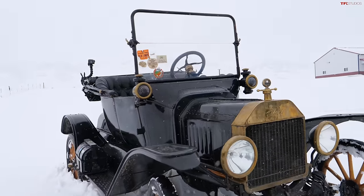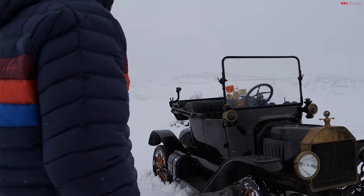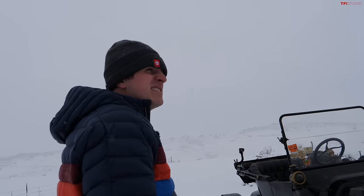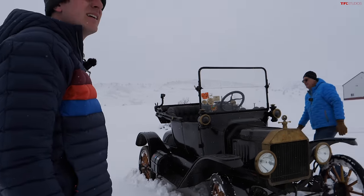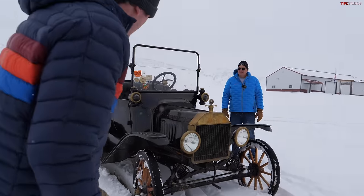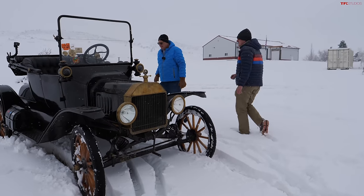All right, how about this? Get it going as fast as you can. I'll push as hard as I can. We can maybe get it back in the shed. We're supposed to get another 24 hours of snow, so it'll be stuck here. All right, let's see if we can get enough momentum for you to go down the hill. And then up the hill. Yeah, that's going to be the hard part.